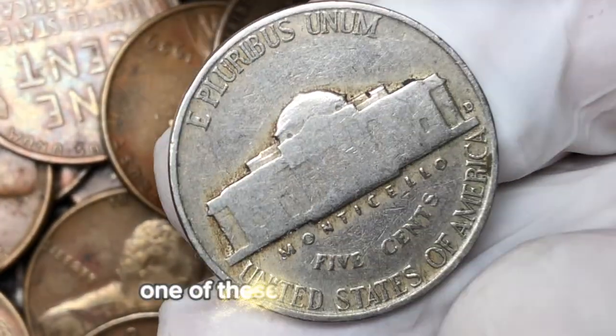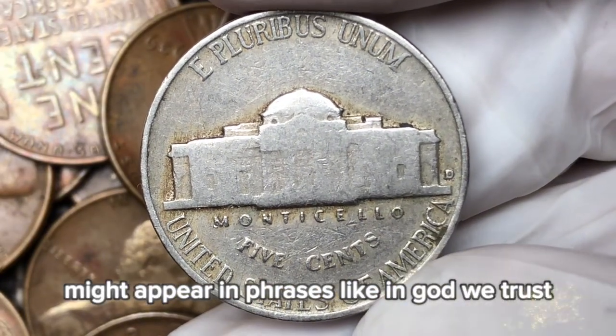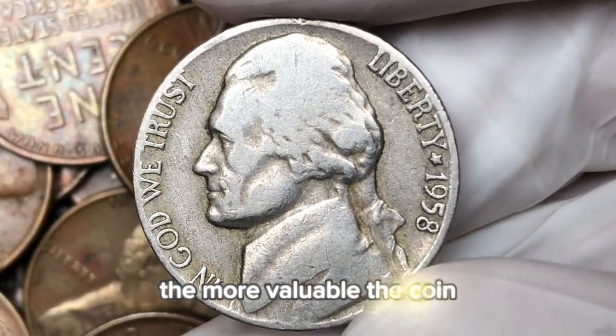If you spot one of these in your collection, you could be holding onto something very special. The doubling might appear in phrases like "In God we trust," or "Liberty," or even the date itself. The clearer and more dramatic the doubling, the more valuable the coin becomes.